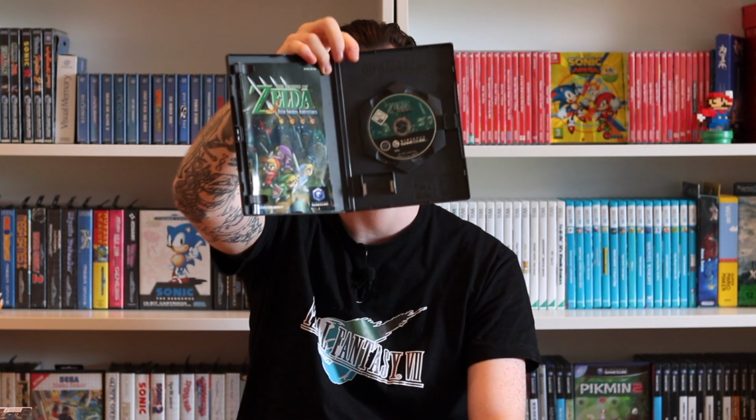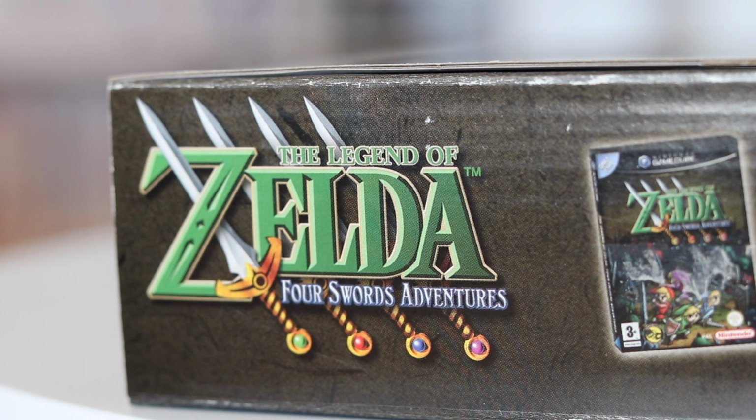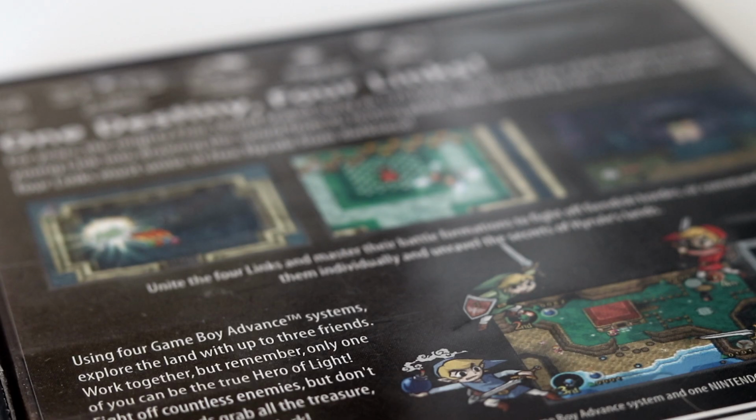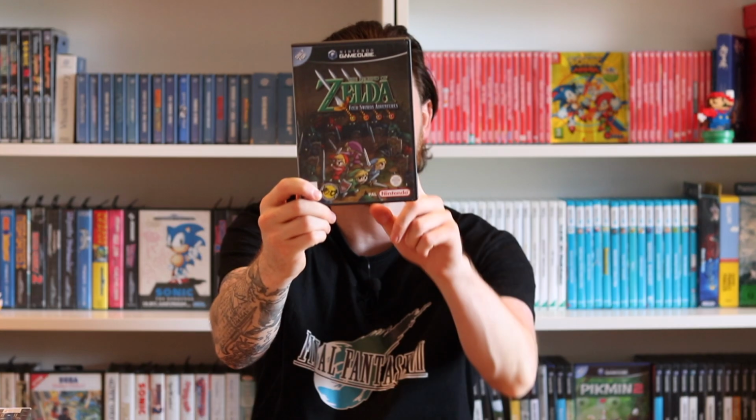Unfortunately, we thought you could play it two-player on the GameCube, but you can only play it two-player simultaneously with the Game Boy Advance link cable, and I think it's only people with their Game Boy Advance and that game can play through the GameCube, or something along those lines. It's a bit crazy, but anyway, this is the biggest one she's got recently. So there's all the Zelda stuff.